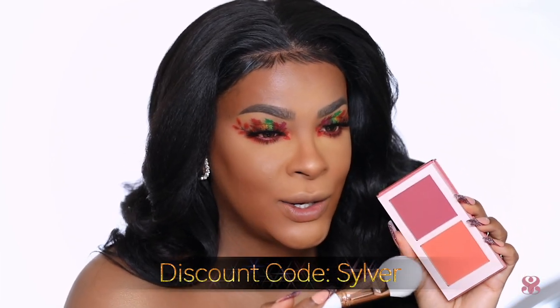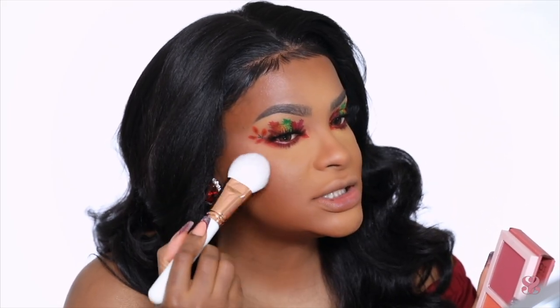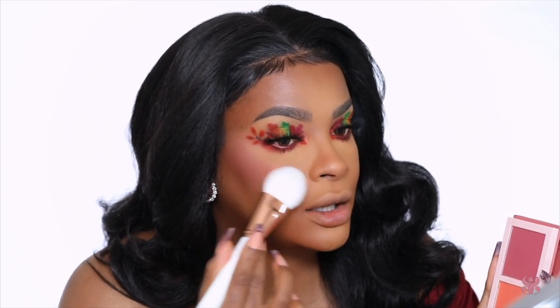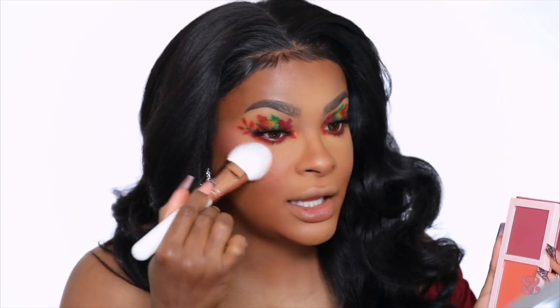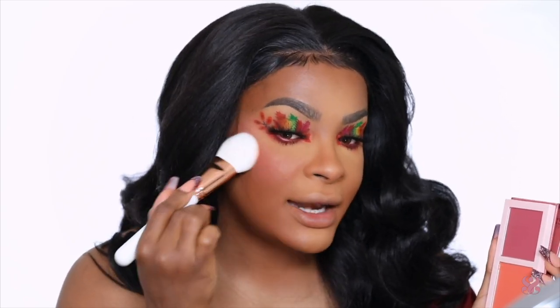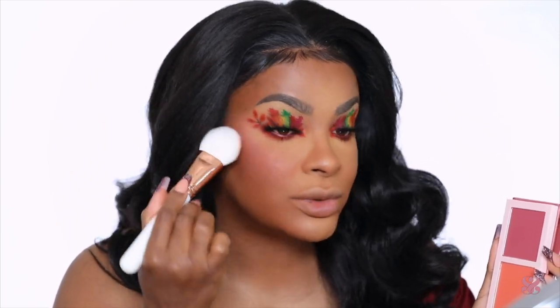Okay, so I'm gonna go in with the darker one first, and we're gonna put that at the very tops of the cheeks. Yes, and then I'm gonna take a little bit of the orange and bring that down, push it up under that highlight. Get a really nice good flush of color. Just really pat it in there.